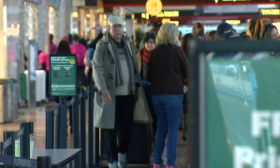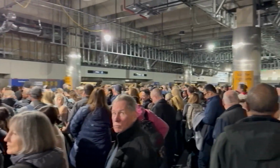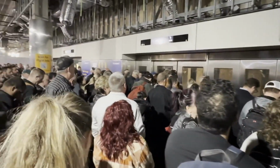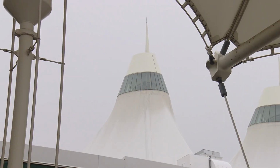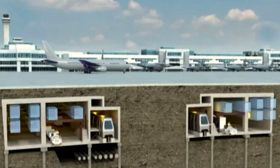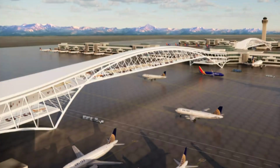Also in the hopper, how to get passengers to the B and C concourses when this happens. The airport trains don't break down often, but when they do, it's pure chaos when that train goes down. And I don't like it. So the airport is looking at some kind of redundancy plan to get passengers from the terminal to their gates when trains are down. Contractors have submitted ideas, like tunnels to the gates, gondolas even, and these massive bridges linking the concourses. I do think we need redundancy.